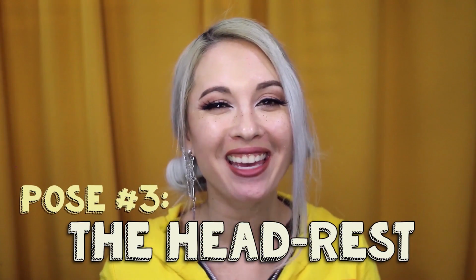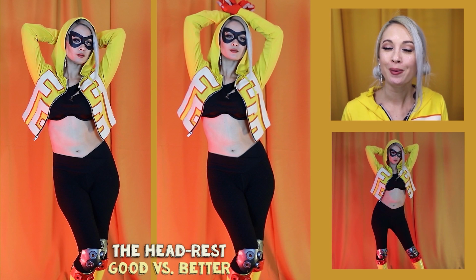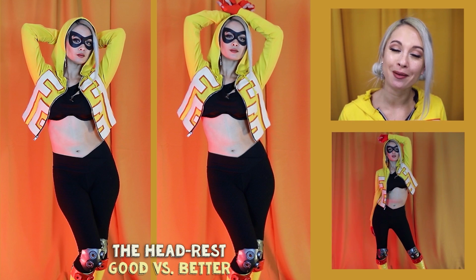The next pose I call the headrest. This is a good one for looking extra confident. And if you're a lady, it's also a good way to show your waist if you're wearing a crop top. All you have to do is put your arms up over your head. I prefer to still be able to see your hands, especially since you went through all the trouble of making those gloves. Even just one hand up looks pretty cool.